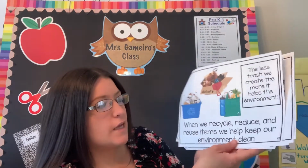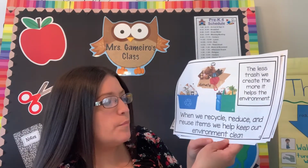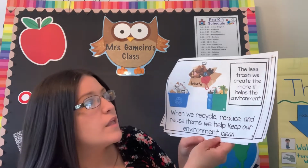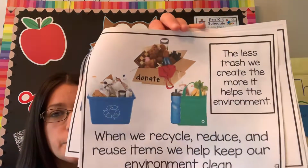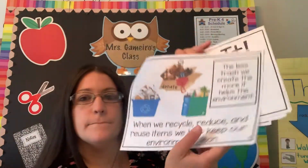When we recycle, reduce, and reuse items, we help keep our environment clean. The less trash we create, the more it helps the environment. So again, it's always important to recycle and reuse.